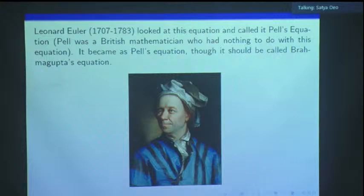So it is very surprising that this equation was really originally discovered by Brahmagupta, but nobody knows that it is Brahmagupta's equation. It became Pell's equation because Euler named it as a Pell equation. Pell was actually a British mathematician who had nothing to do with this equation. So whatever was done by Indian mathematicians somehow goes in the name of other mathematicians, and that is really very bad. So we must know that this equation was discovered by Brahmagupta and it's called Brahmagupta equation.